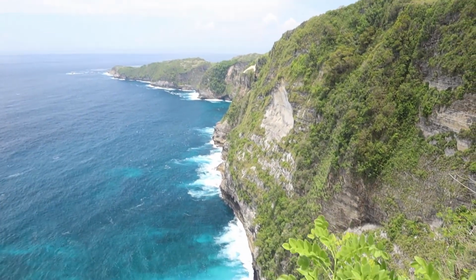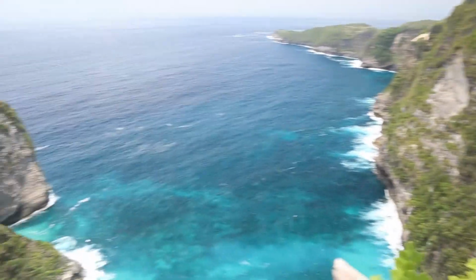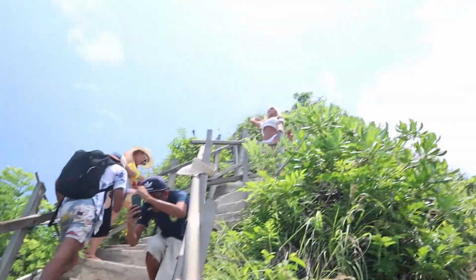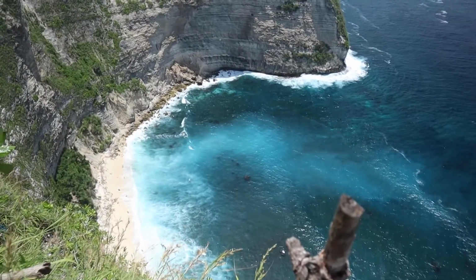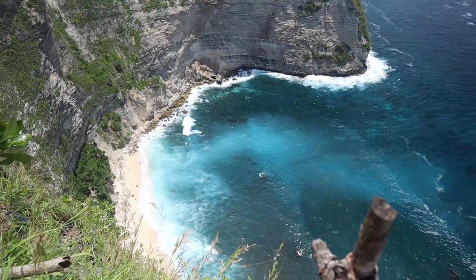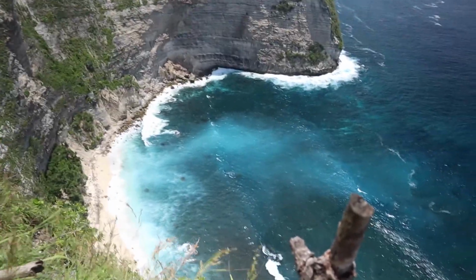Alright, so I'm working my way down further. So yeah, it's pretty steep here. Got the stairs all the way up. Can't even see the top. And I'm gonna try and make it down there. Look at that, the water's so blue. Not sure if the camera's showing it as well, but it's a very light blue.